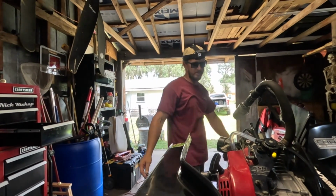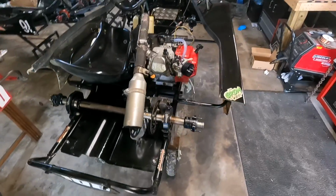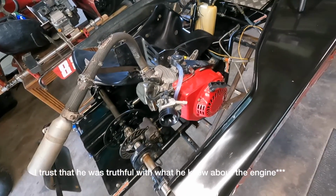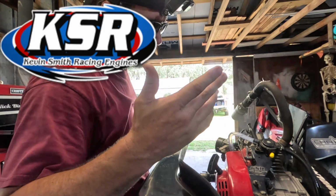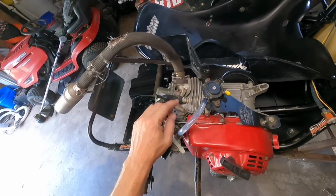So for this one, we just got to keep her clean, get the oil going. You know, I did check the oil when we got there. Like I said, I do trust the guy that I got it from in the short conversation we had. Will I regret that later? I have no idea. But it's a KSR, Kevin Smith Racing Engines. I don't know anything about them. I do know it's a little more sought after head.